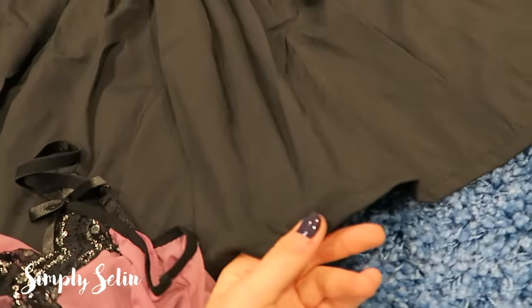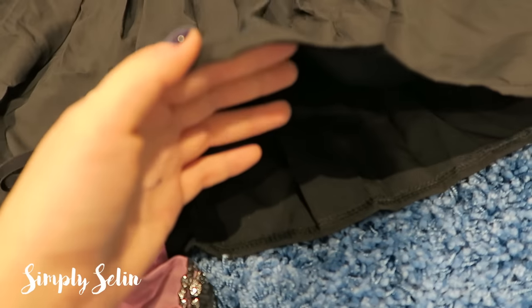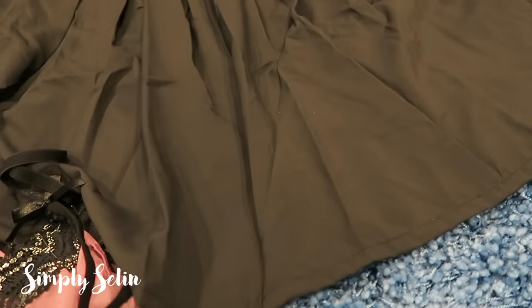I don't know about the material so much though. It's an interesting material. It's not bad, but it's just iffy. I don't know if I can explain it, but it's not sheer either, which is good because I was always scared about getting something sheer.